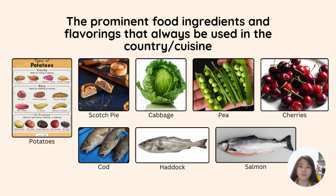Next, we will move to the prominent food ingredients and favorites that are always used in Western cuisine. The first one is potatoes. There are three types of potatoes: starching, wedges, and all-purpose. Other ingredients mostly seen in Western cuisine are kale, pie, cabbage, peach, pea, cherries, cod, haddock, and salmon.